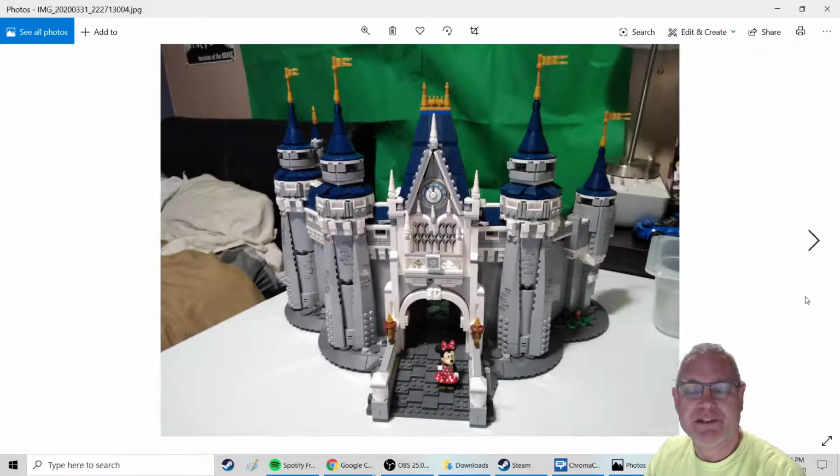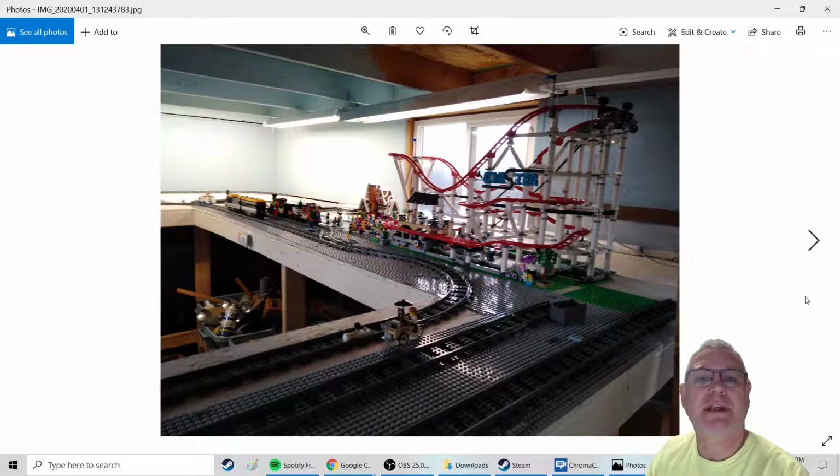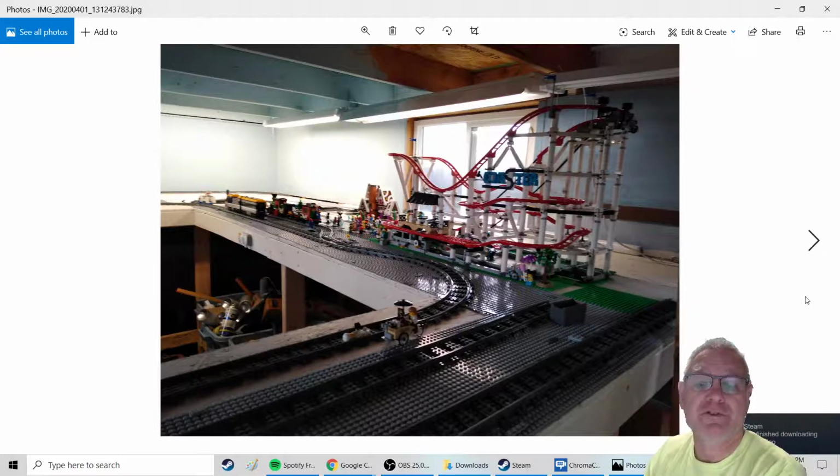So this is the project I'm working on right now. Oh, let me go back to the roller coaster. That was 4,000 pieces, and it took me 2 weeks. So the first 2 weeks of this quarantine, I had ordered that. And here's a great example. This kit, if you were to buy the official Lego version, is super expensive. It's like $350. If you were to buy the off-brand version, it was more like 130.